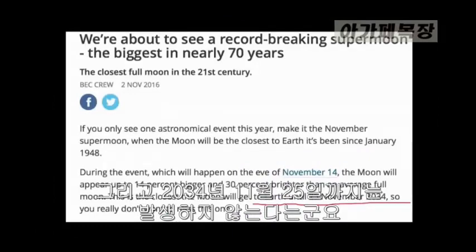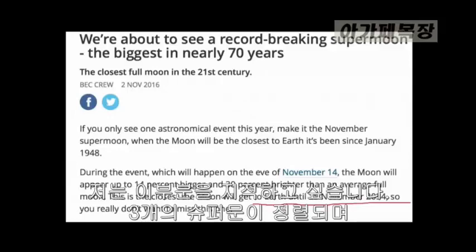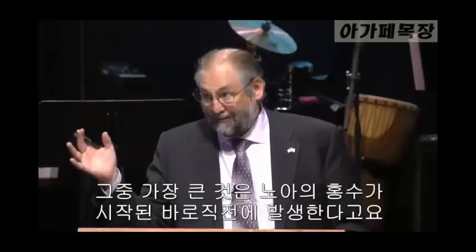Okay? So I just wanted to point out that you have 3 supermoons in a row, with the biggest one happening this next week, right before the flood takes place, biblically.